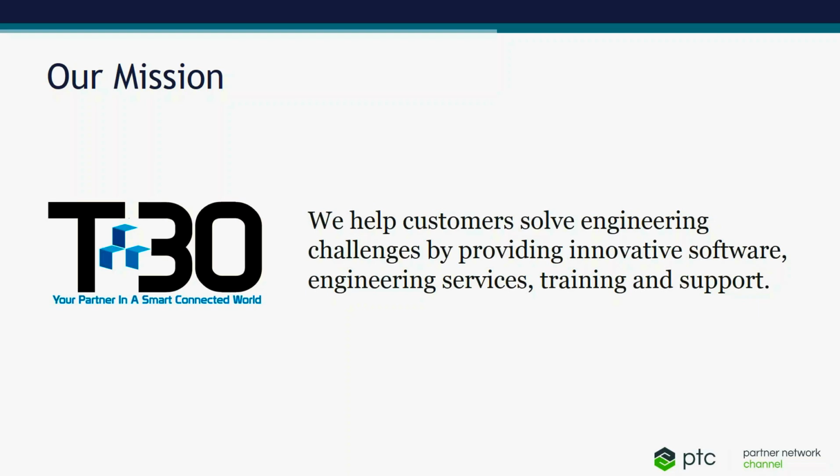But we go beyond that in trying to help our customers really solve their engineering challenges. So we provide the software, but in addition to that, we provide the services, the training and support, and really allow you to focus on your goals of design, engineering, whatever it is that you may be doing. And so we would appreciate the opportunity for you to rely on us as well as PTC.